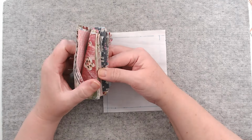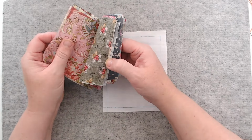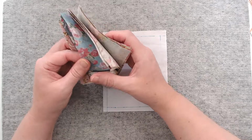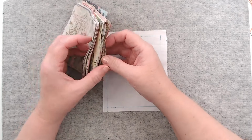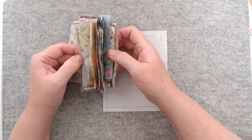I think I got them as a gift. They're not particularly high quality fabrics, but they're handy for slow stitch projects. And what I'm going to do is just put these in a bag, and I'm going to reach in and grab some.